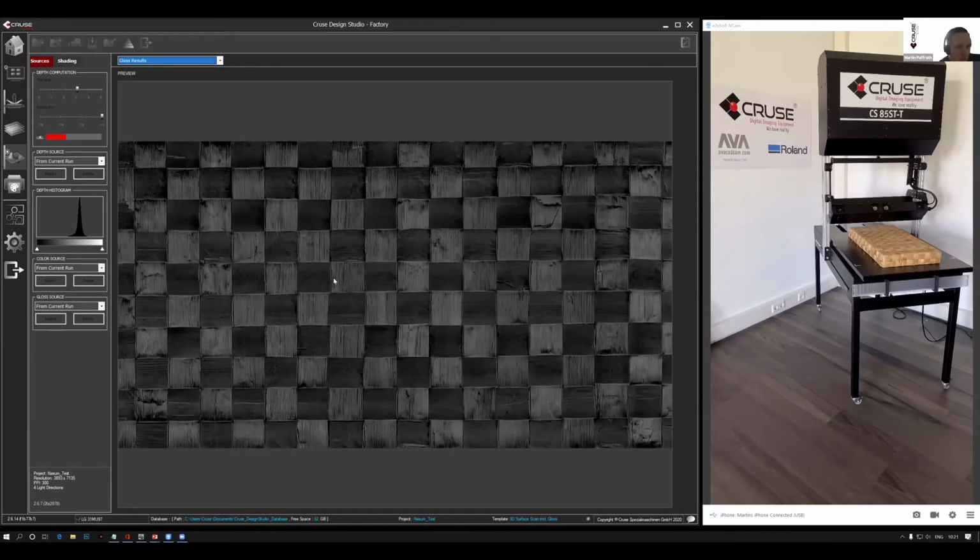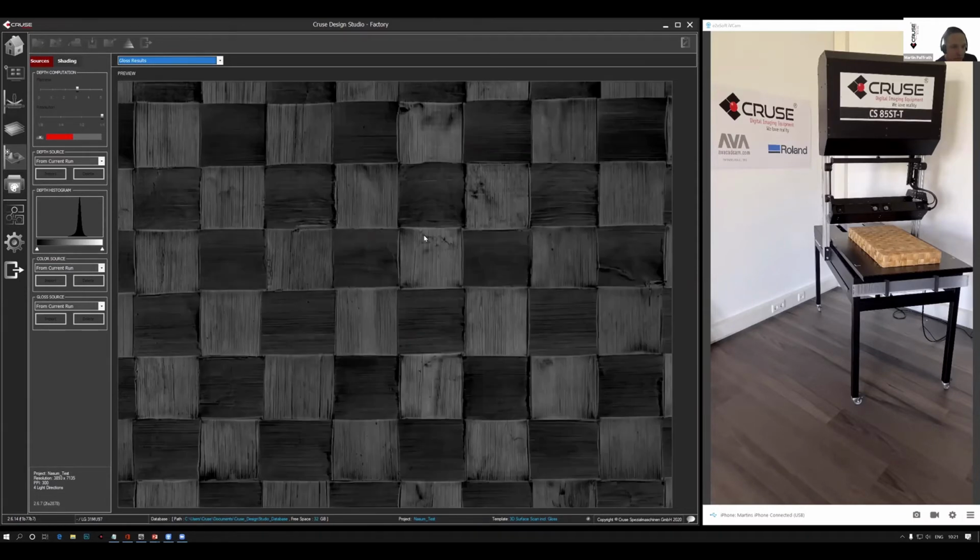Then we have this gloss result. Here you can see that one part of the original has more gloss. What looks more white is more gloss, and more black is less gloss effect. And this is also calculated from the image.